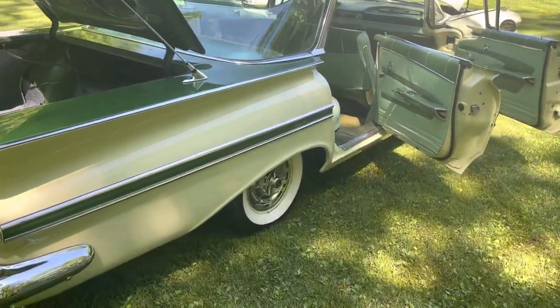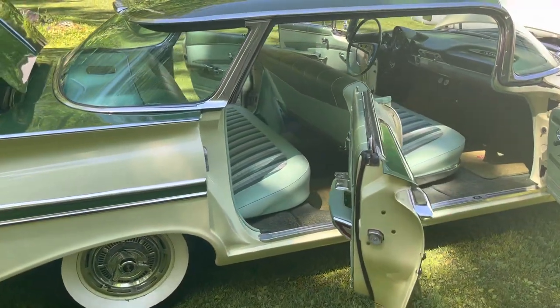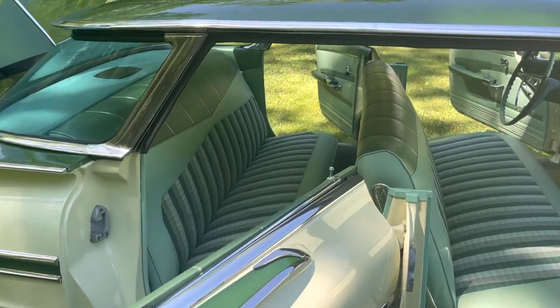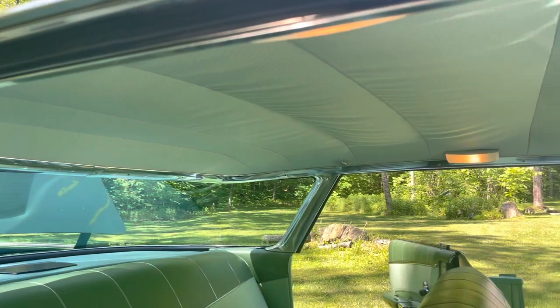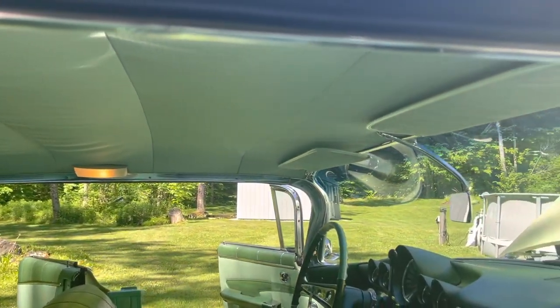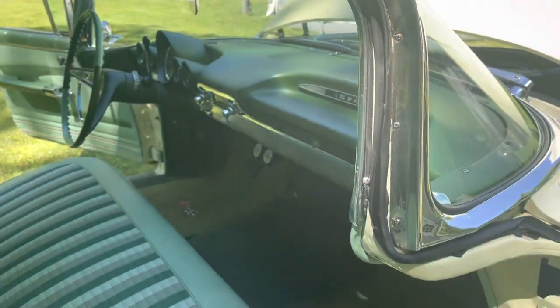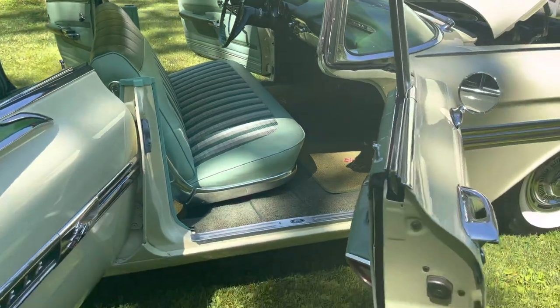It's got the big white wall tires. Car really gets some looks. It has no wear at all. Again, restored in 2014. That was when it was completed. It was a 10-year restoration, and 500 miles since the restoration was done.